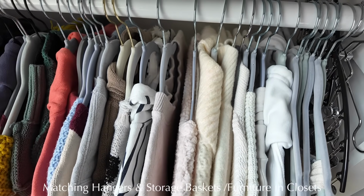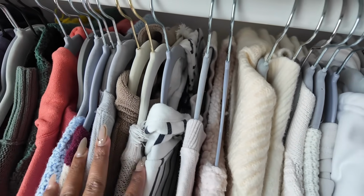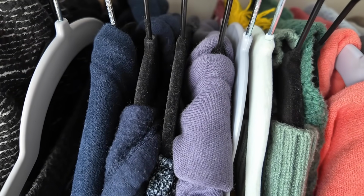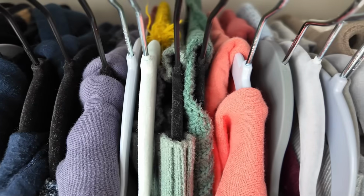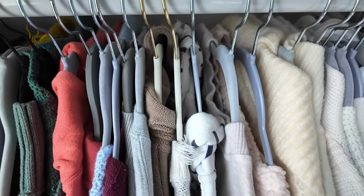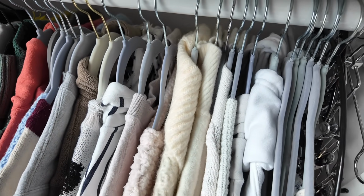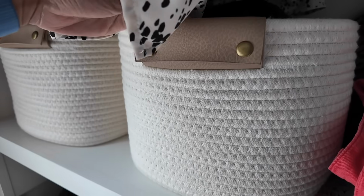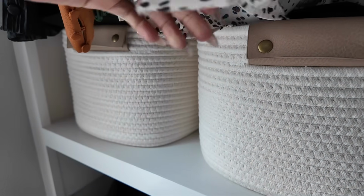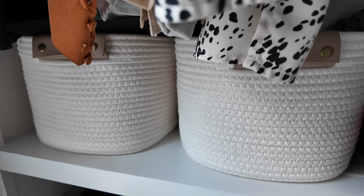Let's talk about closets because clutter loves to hide there, and I'm guilty. One of the easiest upgrades you can make is switching to matching hangers and repeating your baskets. Not only does it look more cohesive, but it actually makes your closet look more functional. Matching baskets help you group like items, hide visual clutter, and maximize every inch of shelf space. I personally love reusing the same basket style across different rooms just to keep it cohesive and visually consistent.